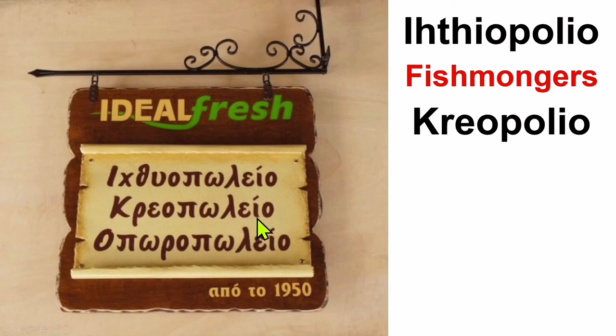Again, same combination. We have k, r, e, o, creo, p, o, creopo, and then same ending, Leo, L-E-O. So altogether, creopolio, which means butchers.